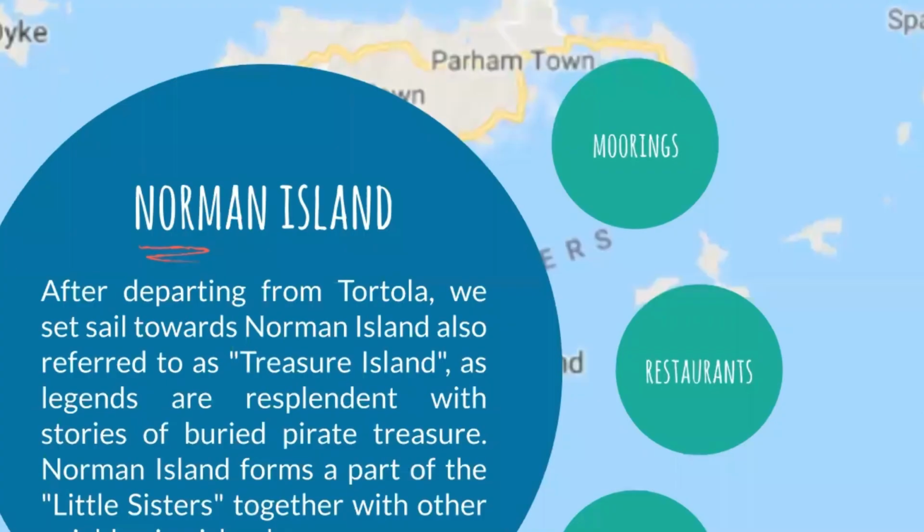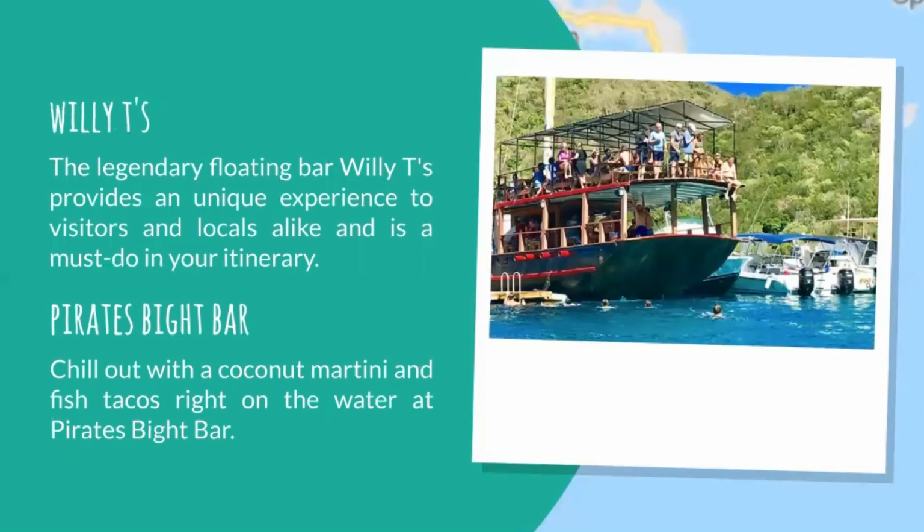First and foremost, I want to recommend to you guys some restaurants. One really fun place that the majority of my clients have at least heard about is called Willie T's. What could be more fun than a floating bar? I don't think there are many things that are more fun than a floating bar. I absolutely recommend Willie T's. It is a must-do and a must-see.